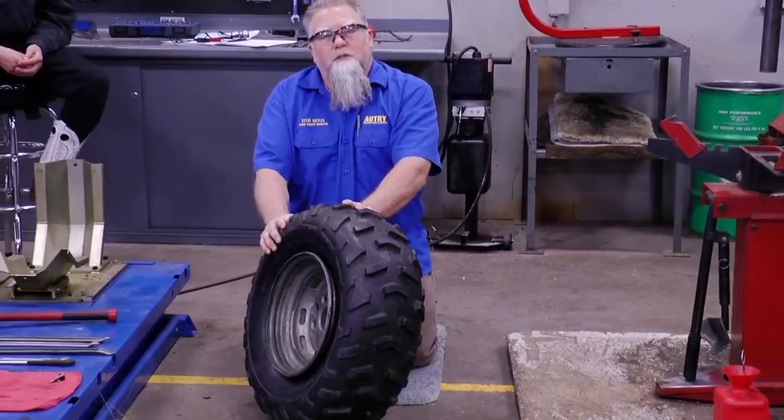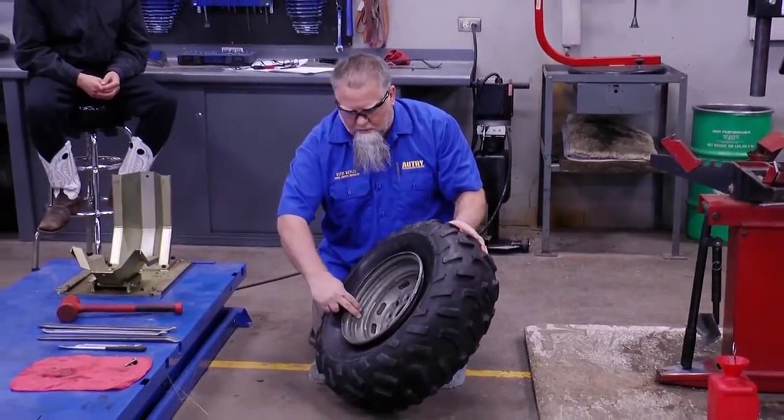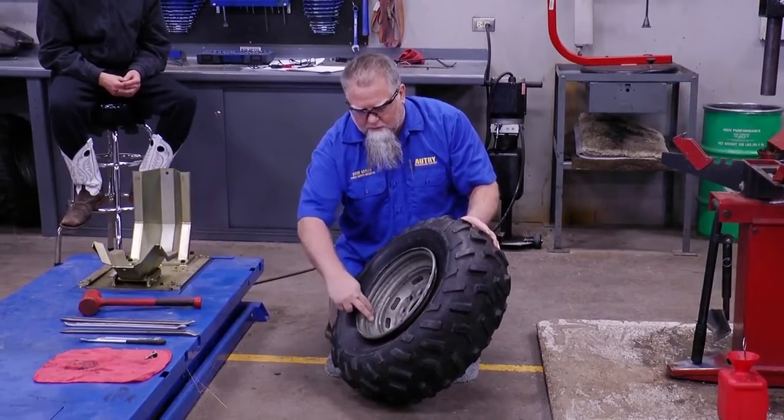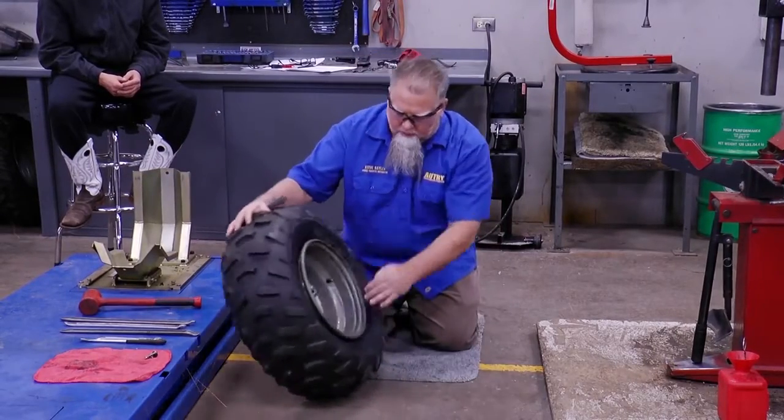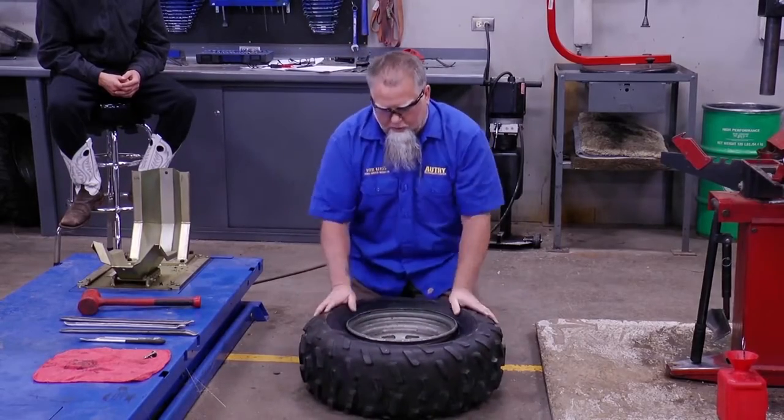I want to be very conscious to peel the tire off the short side of the rim. So if you look here, the short side is very close here. Over here, it's quite a ways. So this is our short side. That's the direction we're going to come on and off.